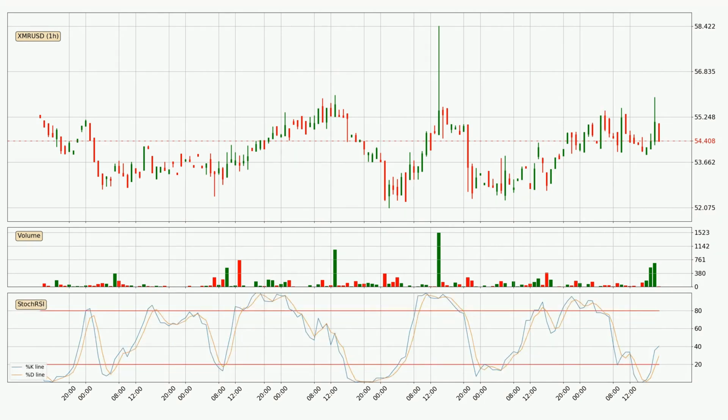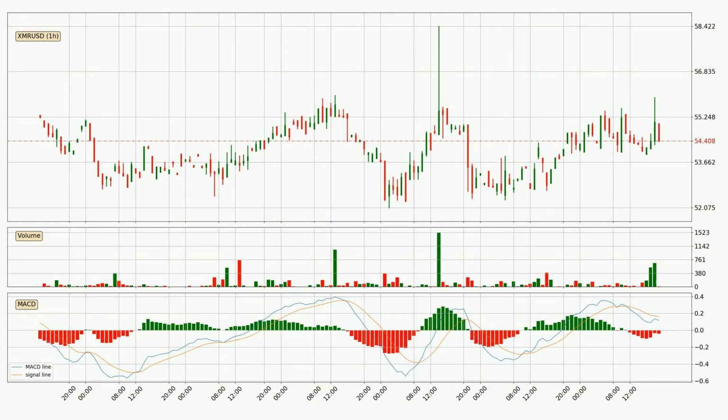Looking at the hourly Stochastic RSI, it currently shows no overbought or oversold conditions, but the %K line is over the %D line, which means the current trend is to the upside. Looking at the hourly MACD, the trend is currently going down because the MACD line is below the signal line. The MACD histogram shows that the momentum is currently indecisive, so consolidation for some time or a shift in momentum could be expected, and it is best to wait and see if the MACD line will cross the signal line, which would be bullish.